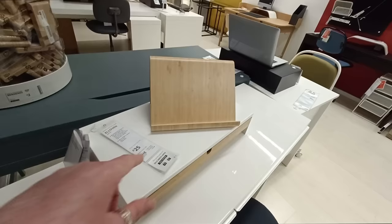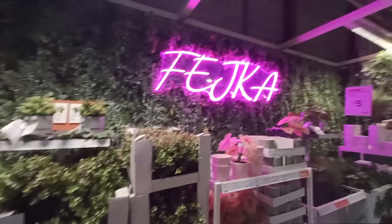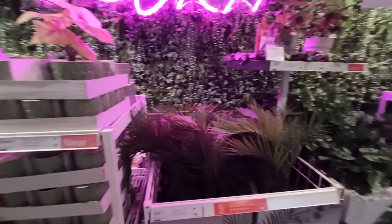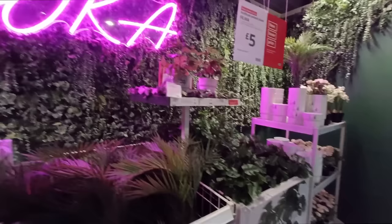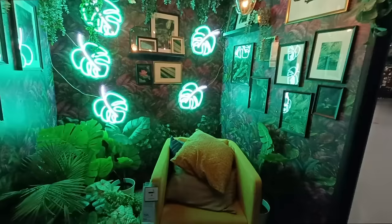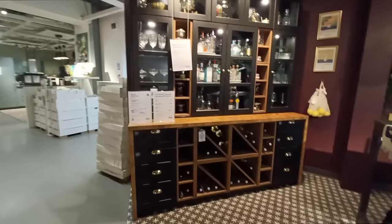Oh, I love all the artificial plants in Ikea. They're called Fejka, all their plants. But they do some really, really realistic fake plants. I've got most of them, guys, and I really do recommend them. Oh, wow. I love these Monstera leaves. I'd love them lights, David. But they're not for sale, are they? Couldn't see them. It's really cool.